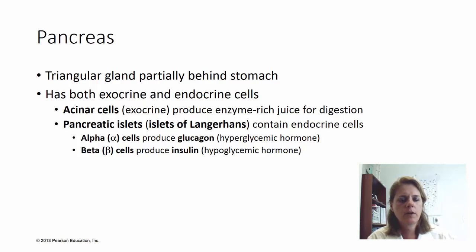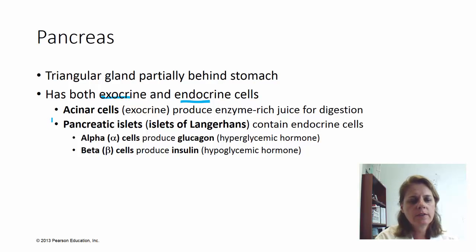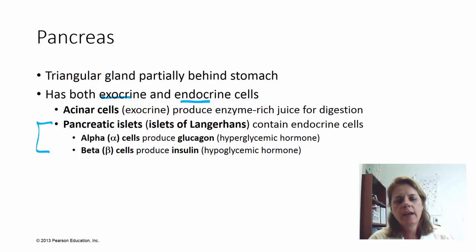Okay, so before I went to that slide, I wanted to see if you guys could maybe think about what those words were. So it's this kind of comma-shaped, triangular-shaped gland behind the stomach, and it's exocrine and endocrine. Remember, exocrine means it releases something through a duct to an opening, like salivary glands. So this is going to send something into the small intestine. And endocrine means it secretes hormones into the blood. Okay, so we're going to mostly focus on the endocrine function now. We'll work on the exocrine function when we get to the digestive system.